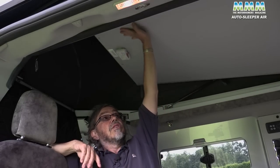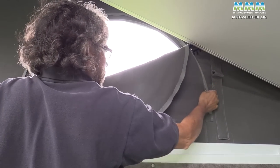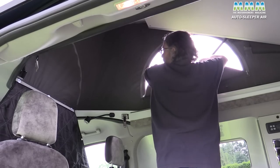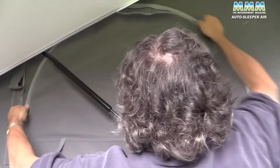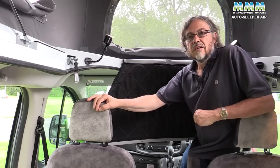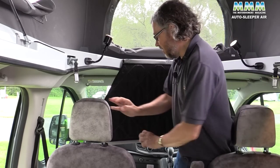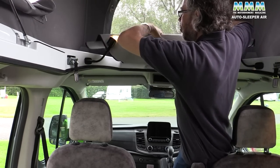Now we've got the roof up, that just leaves the roof bed to get out of the way. Just give it a little push and it goes up on gas struts. While we're looking at the roof, let's get some more light into the vehicle. We've got a window on the offside, fly screen at the front and another fly screen vent on the near side. So now we've got lots of light and fresh air coming into the van, just need to tidy things up at the front and roll up this panel that keeps things all neat while you're driving.